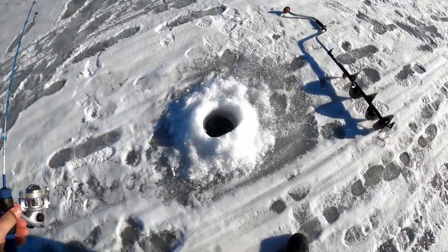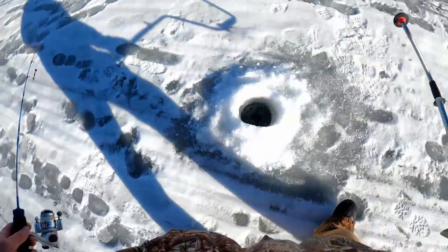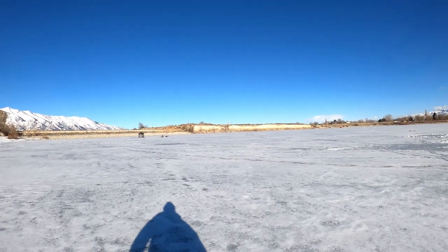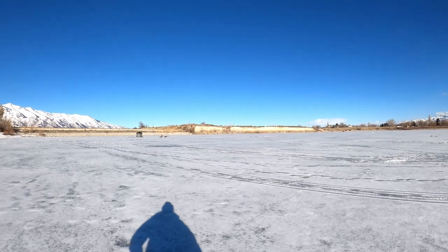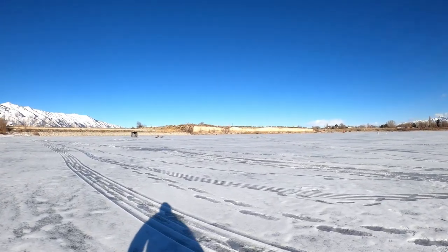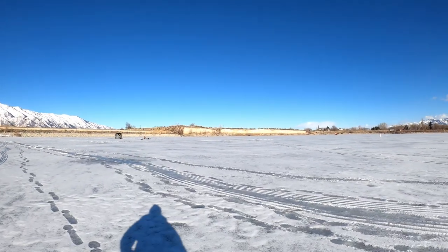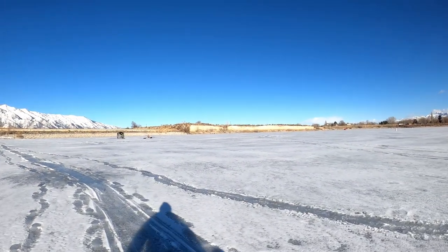Not a fan of how this ice is acting today. So we drilled a bunch of holes. Didn't catch any fish. Didn't have my sonar. And the ice is just freaking me out today. It's thick, but it's cracking like crazy right underneath me. I don't want to play that game.